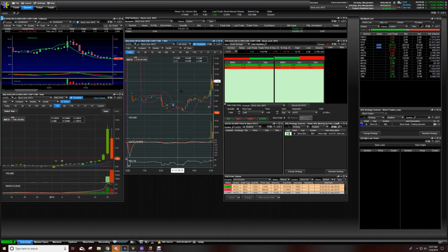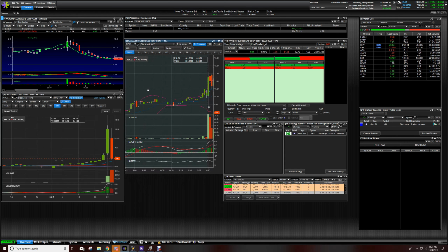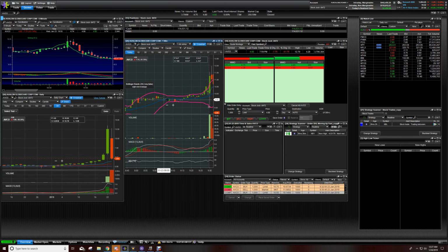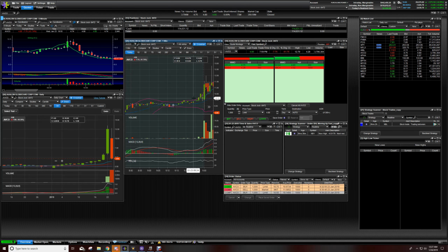But anyway, AVCO. It was hanging around here, and I knew people would be watching it because of this insane move it made yesterday. And people are hoping that it could break this high and just go into the stratosphere again. So out of the open, let's zoom in a little bit here. This is a 1 minute chart. It's all pre-market here. You kind of see a little support down in this level pre-market. Not a lot of volume though to play off of.